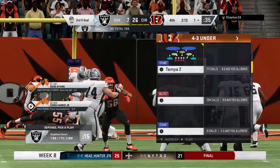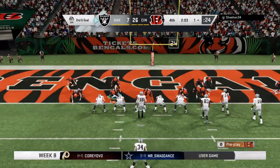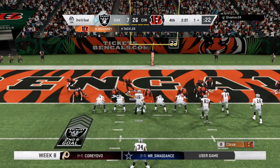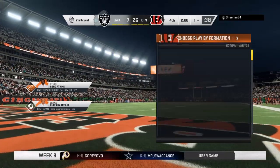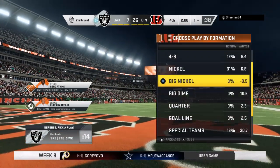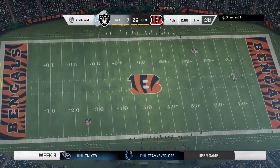And a lot of people ask the same question all the time. Why do we see so many slants in the red zone? Well, the windows are tighter. Everything's more condensed. It has to be quicker, and you've got to deliver the ball on time. Your biggest worry, ball gets tipped in the air, because if that happens, then it's fair game for the defense.